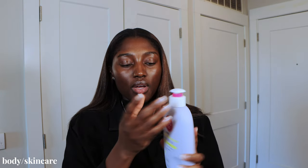One thing I will say that is so annoying with this is I feel like by the time you get halfway down, the pump doesn't really work, so I have to take this cap off and literally start beating it to make sure that I get it out, because it'd be halfway gone but the pump doesn't work anymore and I'm not gonna let that go to waste.